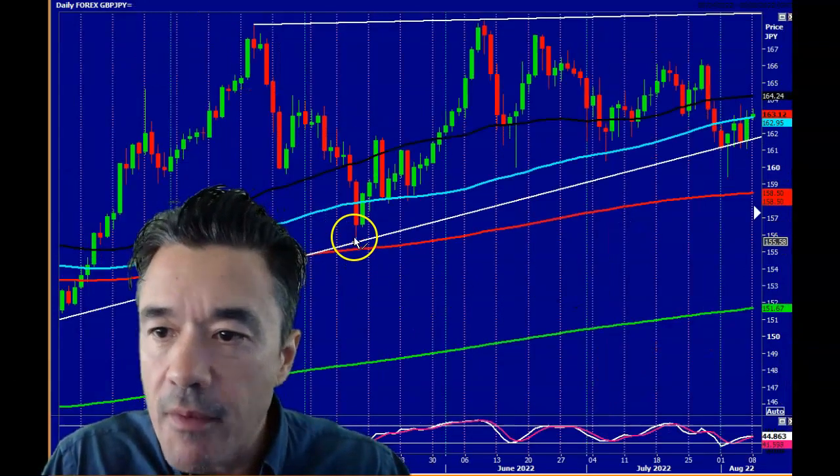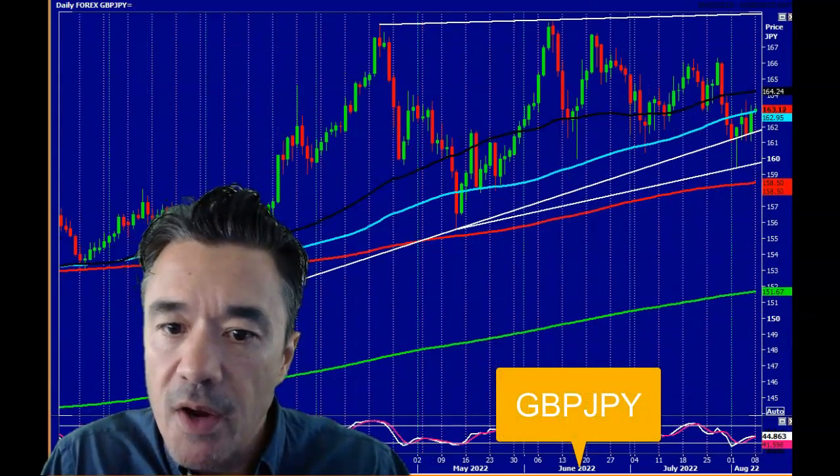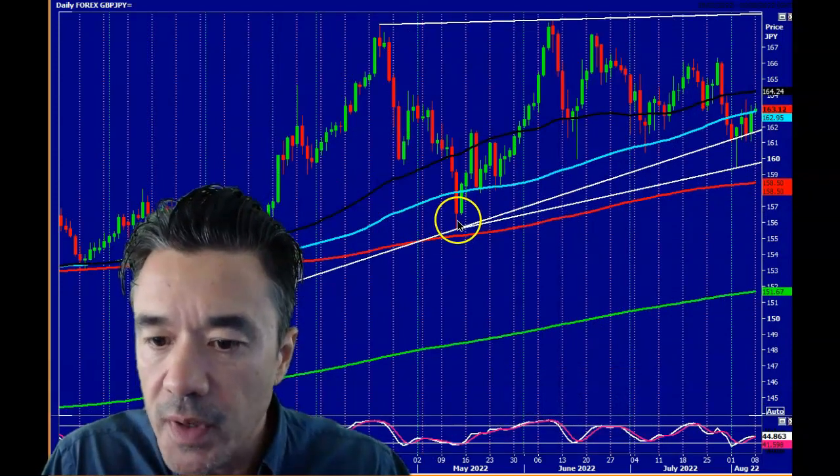Pound versus the yen, very much in a sideways trend, as you can see. Actually, I've just drawn that trend line there, but really the trend line goes back to March, joining the low in May.